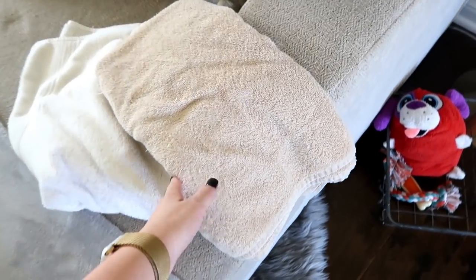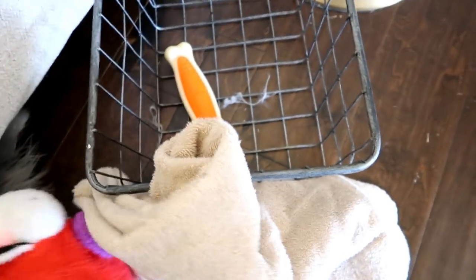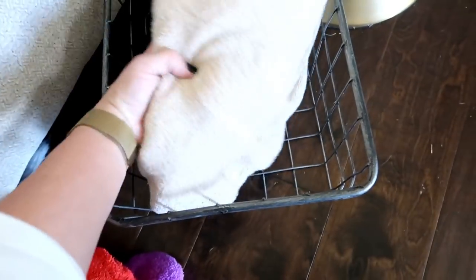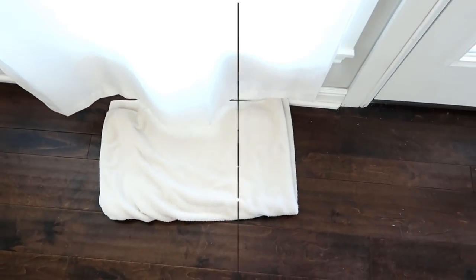Okay, all the towels I just folded are George's, and I like to keep them throughout the house just so if he gets muddy or dirty, I have them laying throughout or after a bath. So I like to keep one in his basket, and then I like to keep one over here since it's been raining by the back door, just so I can wipe his paws when he comes in.